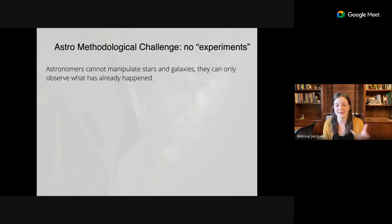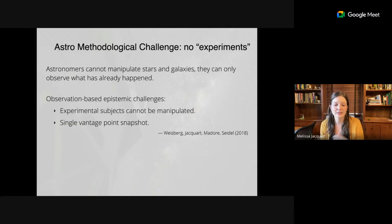Astrophysicists can't, for example, take two galaxies and smash them together. They can't create real galaxies to see how they evolve over time. They can only observe and see what has already happened. So this is to say they face an observation-based epistemic challenge. In some sense, the subjects themselves cannot be manipulated experimentally.